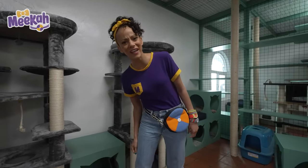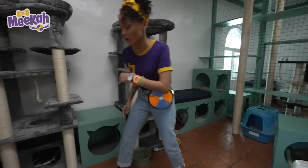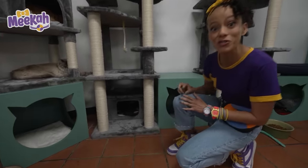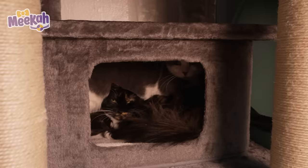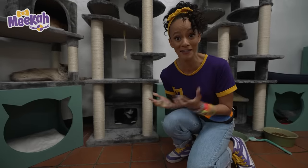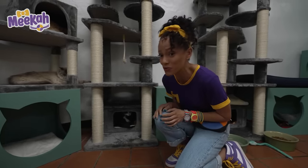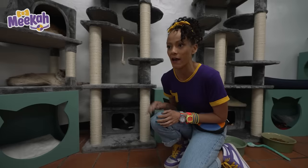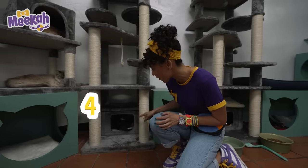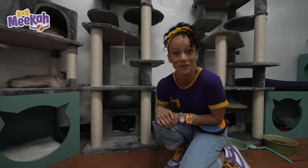Do you see any other cats? Come down here, all the way to the floor. There are 2 cats in there. They're cuddling. I wonder if they're best friends. Hi. They're so cute. So we have 1, 2, 3, 4, 5 cats so far. I wonder if there's any more.